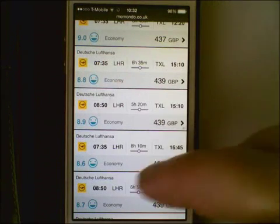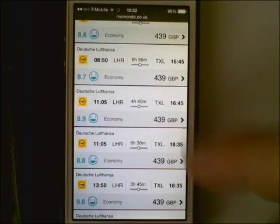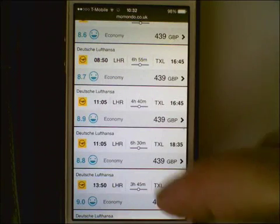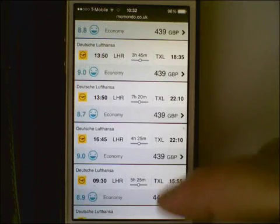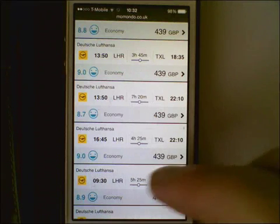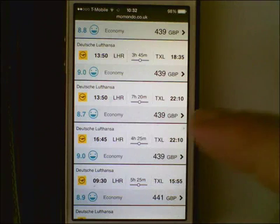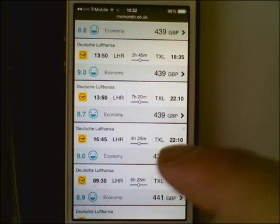So yeah, all these different flights seem to be based on the same airline, but the price varies by around £1 or £2. There's loads and loads of them. I'm not sure what is going on there. 7 hours 20 minutes to go to Berlin. That looks a bit excessive, doesn't it? I'd imagine there's a few stops in there.